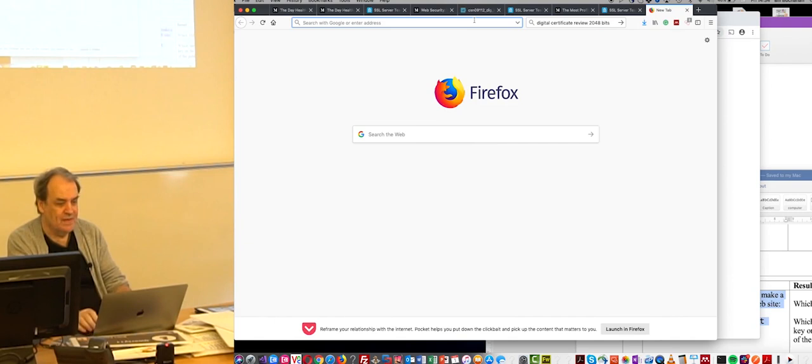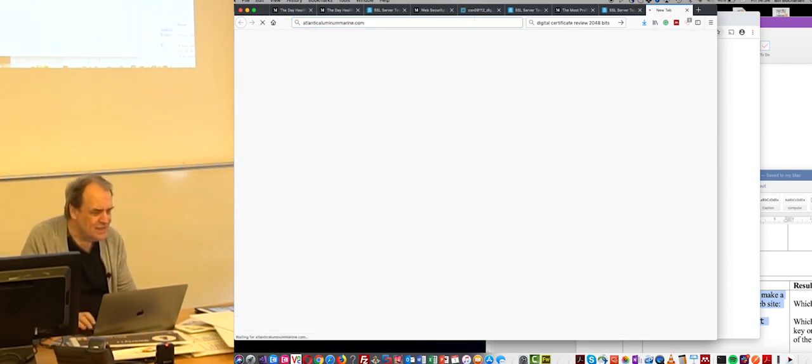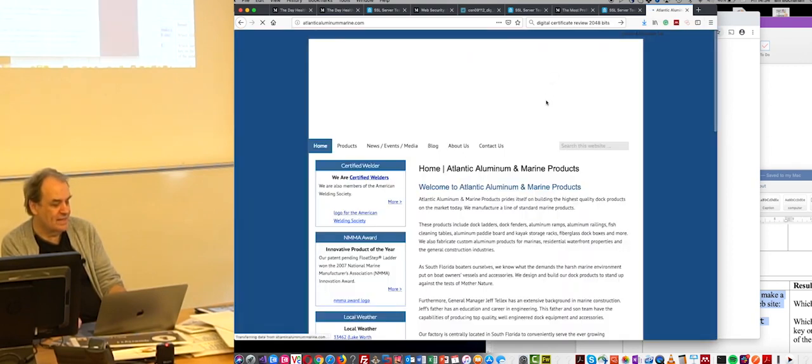So if we try this one, so hopefully it's an okay site to connect to. It might not even let me connect to it. No, that one's not working. But I showed you one earlier where you have an incorrect name on the certificate against the site. Oh, it is there.